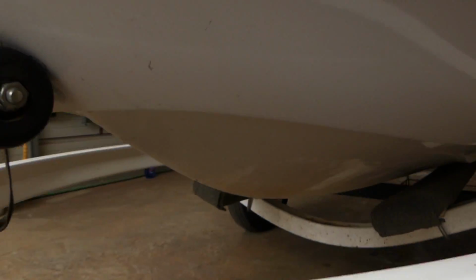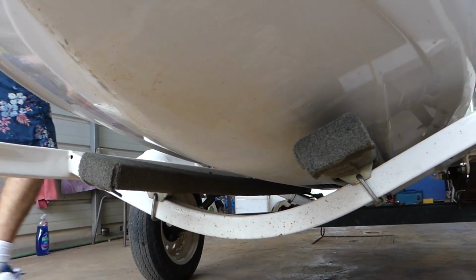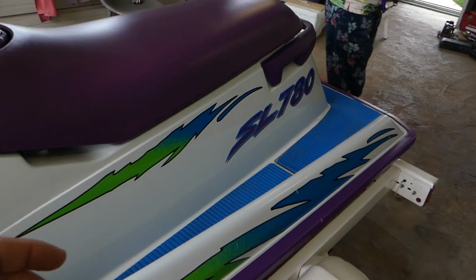Next, you want to check underneath. Make sure that the bottom of the jet ski looks healthy, that it doesn't have any holes, and that it hasn't been repaired in the past, because that's a common problem. People will hit a rock or something and they will use epoxy to fix it.